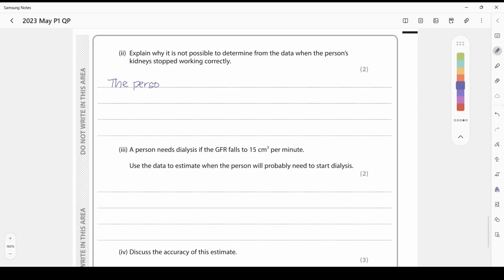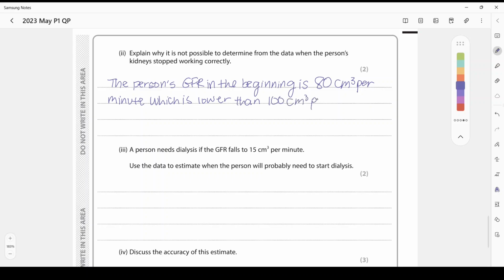The person's GFR in the beginning is 80 cm3 per minute, which is lower than 100 cm3 per minute.